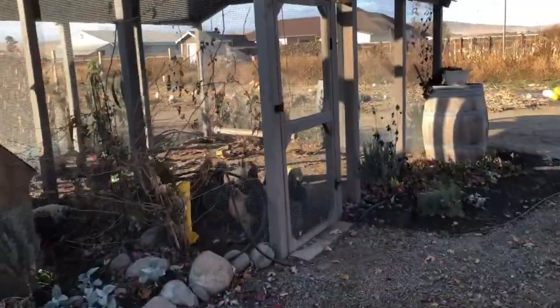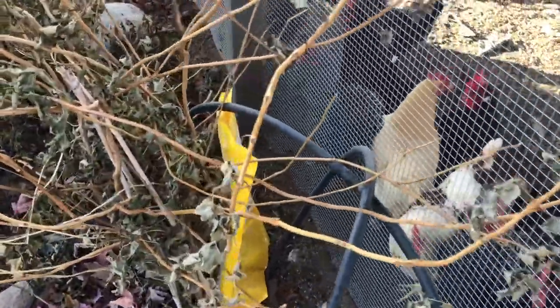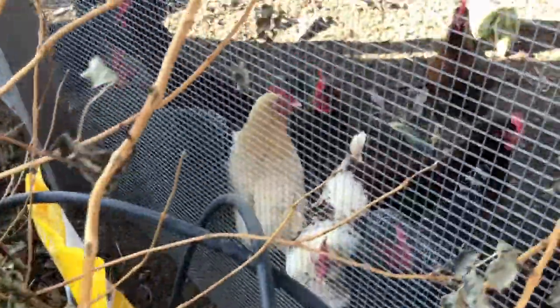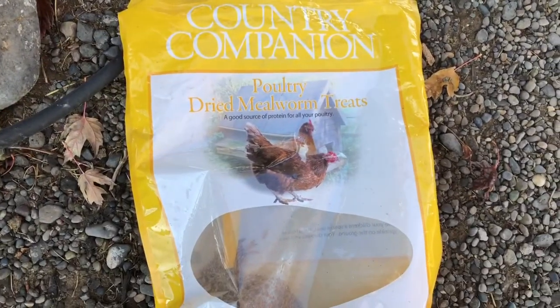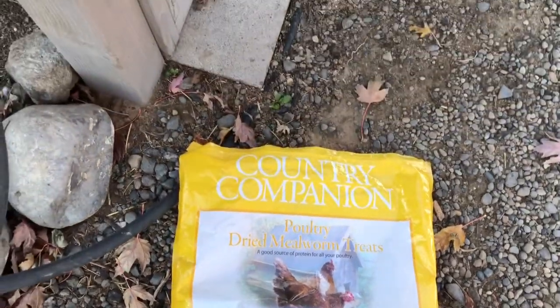Oh, here they are. Look at these. Hello, ladies. I torture them with the bag of worms right here. They love these dried mealworms. Anyway, so I'll give them a couple handfuls of that and then I'll fill up their feeder little coop.